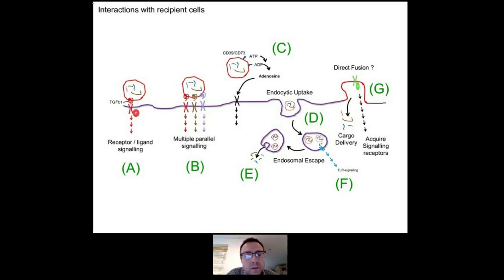And then that vesicle cargo may want to be delivered to the cytosol. So we have this concept of endosomal escape, where RNA in a vesicle which is received seems to find its way to the cytosol, although the details of that escape mechanism haven't been well defined yet. Certainly in our hands, when we're dealing with the small vesicles, we see endosomal uptake is very efficient, and we don't see, panel G, the ability of small vesicles to directly fuse with the recipient cell membrane. But there is some evidence for some vesicles being able to do this.